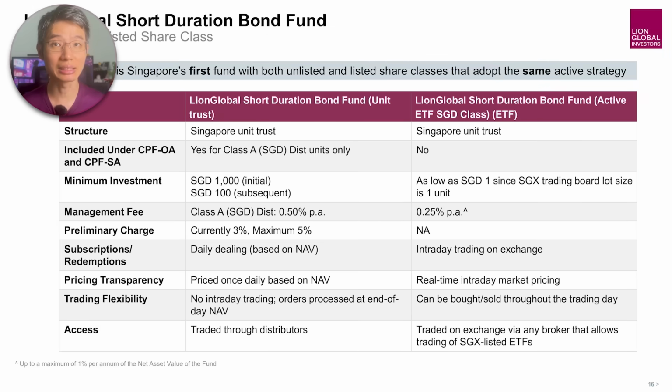The first difference is in how you would assess them. The unit trust can only be bought and sold through distributors such as banks, financial advisors, or fund platforms. The ETF, on the other hand, is listed directly on SGX, which means you can trade it through any broker with SGX access, just like buying or selling a stock.